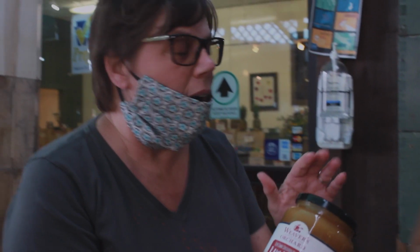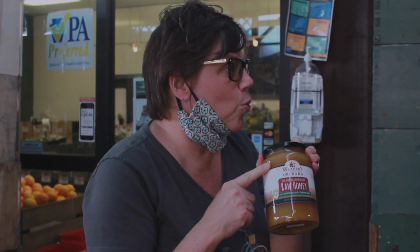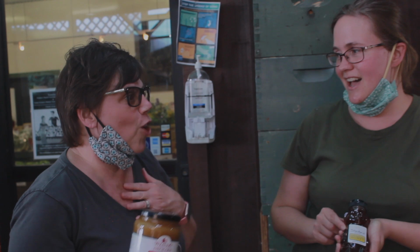Okay, all right. So I do know one thing about this raw honey. I know that it helps allergies a lot. If you have allergies to different pollens, and you take a tablespoon of raw honey every day, it really makes you feel better. Honest truth. I'll have to try that. Isn't that amazing how God has created something so natural for us to feel better? That's so cool.